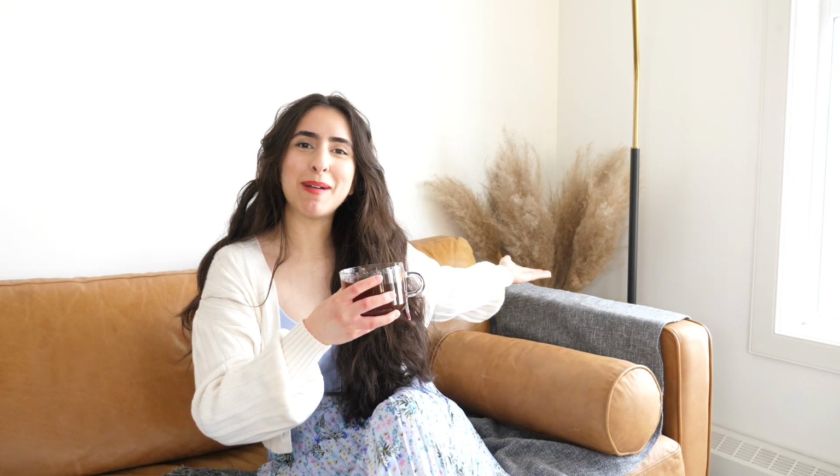So I got me some nice ginger tea here, and I've got my laptop here with me, so let's get started. Let's start off by talking about 2021 colors that are in trend. By the way, do you guys like my pampas grass plant? I'm in love with it.